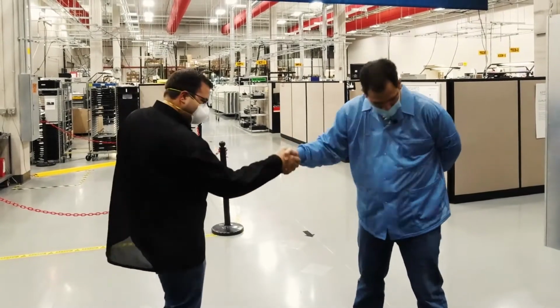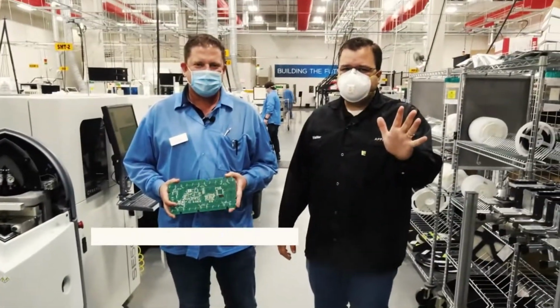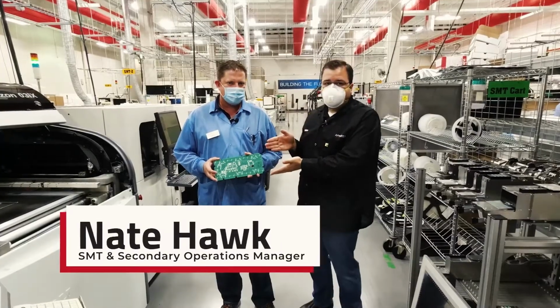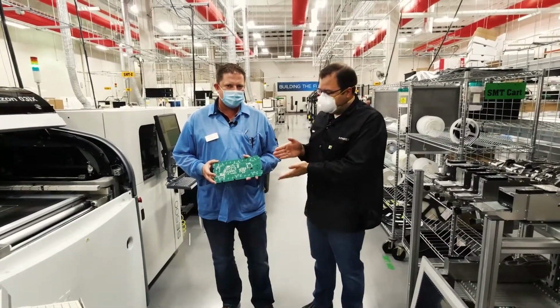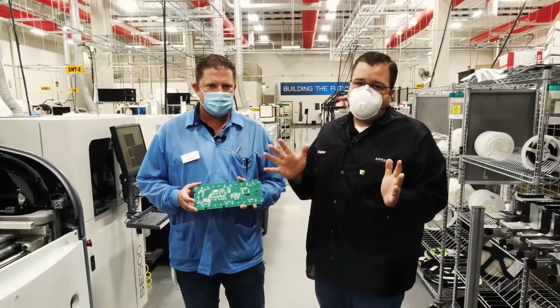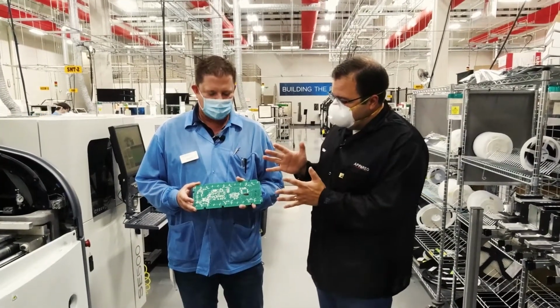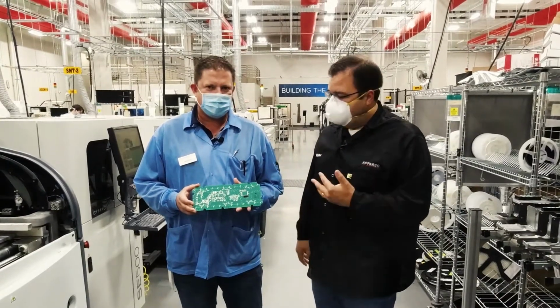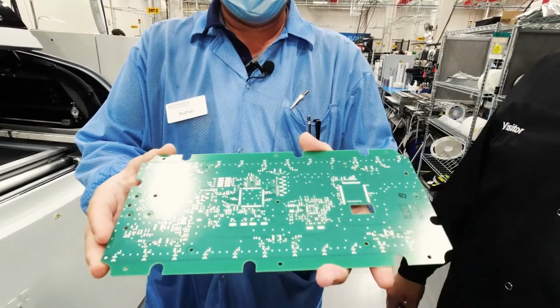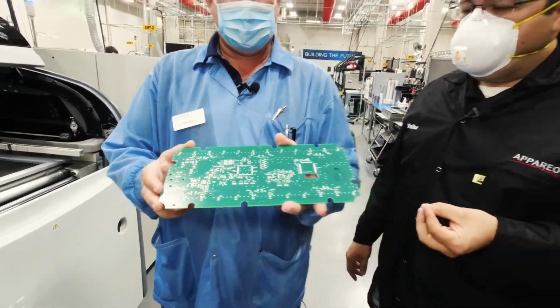Thank you, Joe. All right, so I've got a very special guest here today. This is Nate Hawk. Nate's holding a blockage monitor ECU, so you might recognize this. But this is what it looks like before we put all the microphones and components on that actually make it work for your air seeder. You can see all those bare silver dots. That's where a component is going to go.